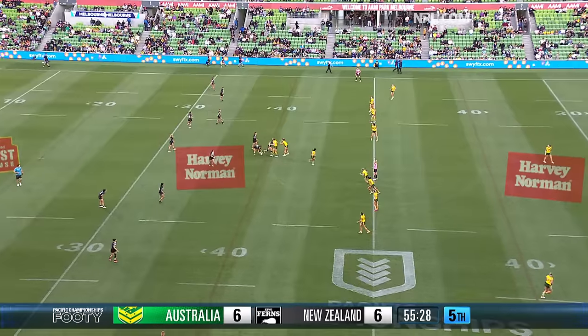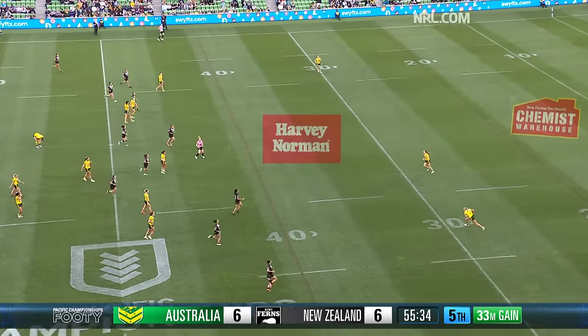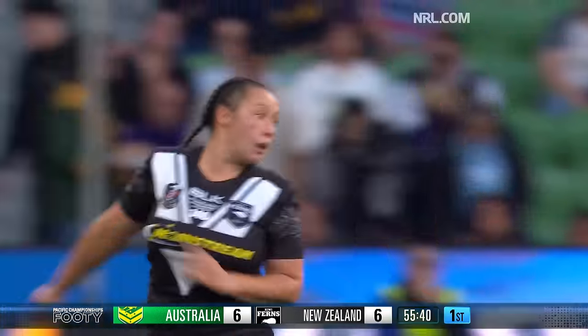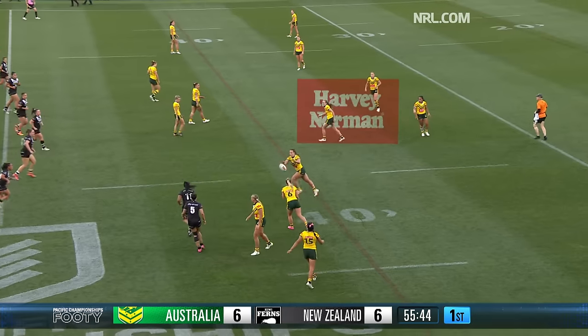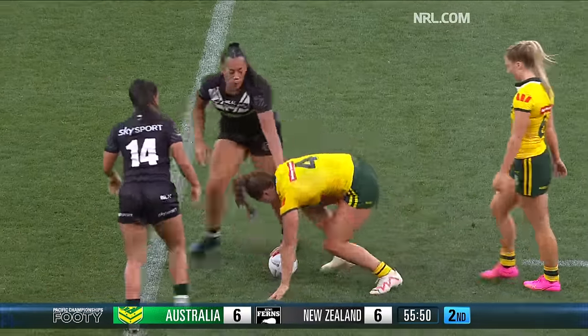So is this the first time in 7 years that the Kiwi Ferns are going to get a victory over the Jillaroos? And Zach, we've got an update on the Kiwi Ferns. Yeah, a huge boost for the Kiwi Ferns. Their halfback, she just kicked the ball there. She's on screen now. Raceley McGregor, she has been cleared to return from a head knock. Yeah, she always looked pretty confident of achieving that, Raceley McGregor.